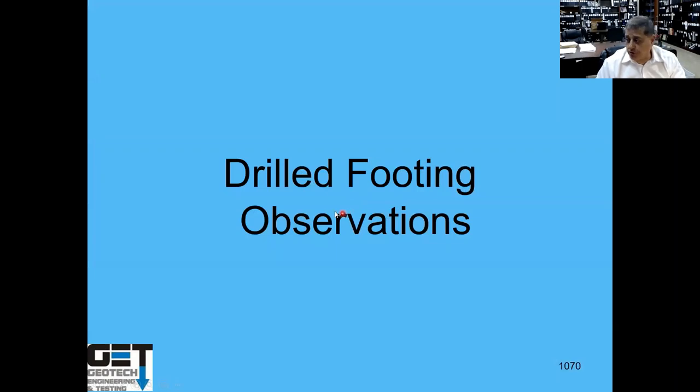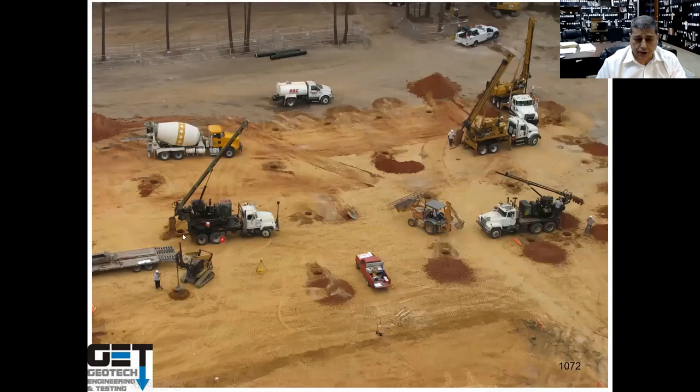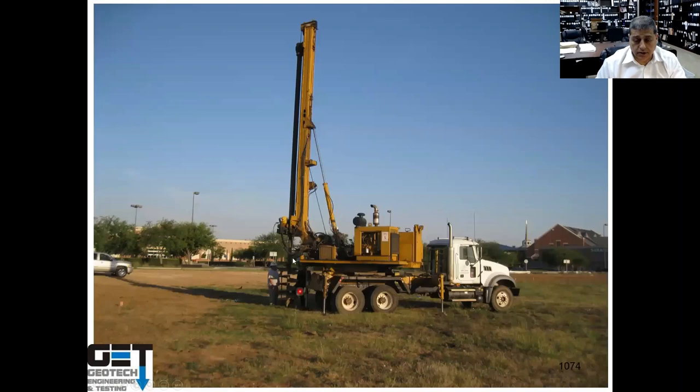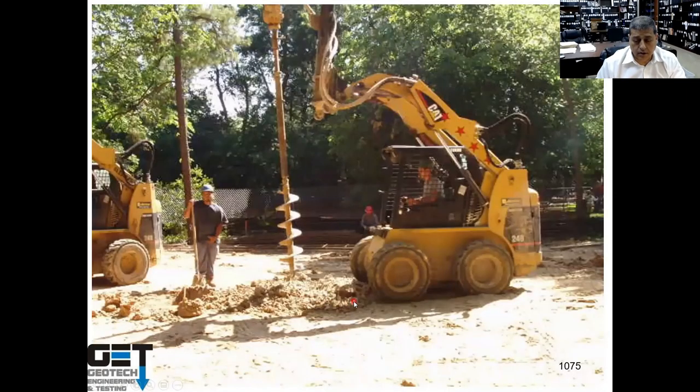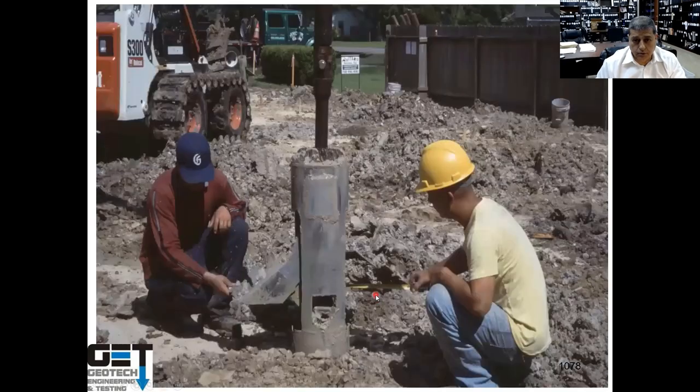And last section, of course, here is the pier inspection. Dry method of construction. You got your bell, your underream. You drill the holes with the drill. These are the drill, basically augers. Augers. This is the bell tool.